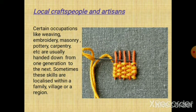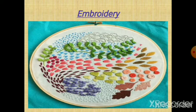Local craftspeople and artisans. Certain occupations like weaving: a weaver weaves clothes on a loom. It is generally learnt by observing the elders working in the house. They are operated manually. The different patterns made of colorful threads on the dresses are done by an embroiderer with the help of a needle, thread and a wooden frame.